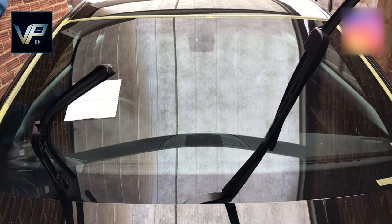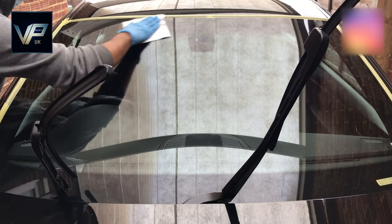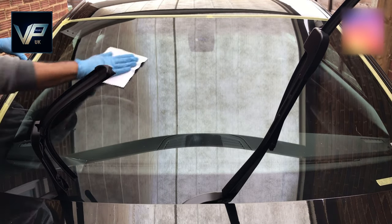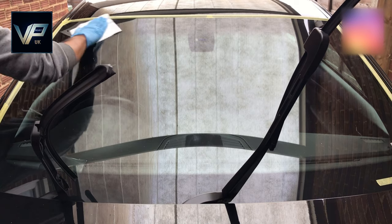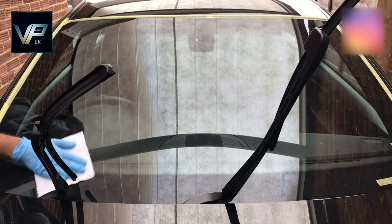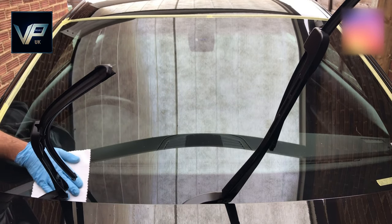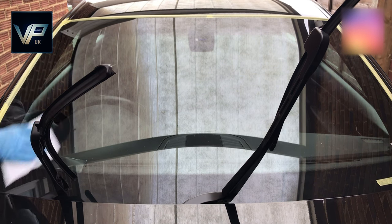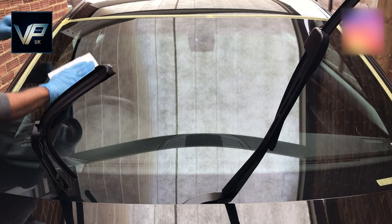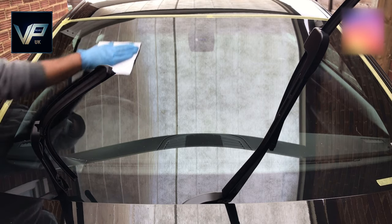Now at this stage, what you want to do is get the suede cloth that came in the kit and just very lightly go over the actual windscreen itself, making sure that there's no excess product and there's no hazing. However, if you've put on a nice, thin, even coat, there shouldn't be much to remove. But just make sure it's nice and evenly spread out and just give it that final buff just to make sure that the coating is on there properly. And once you've gone over once, flip the cloth and just go to the clean side and just go over one more time.